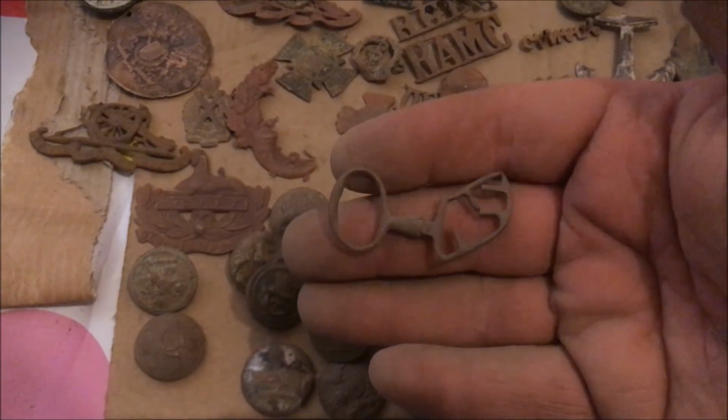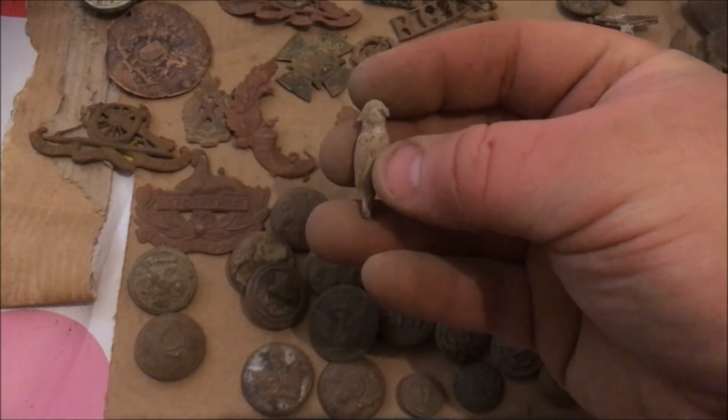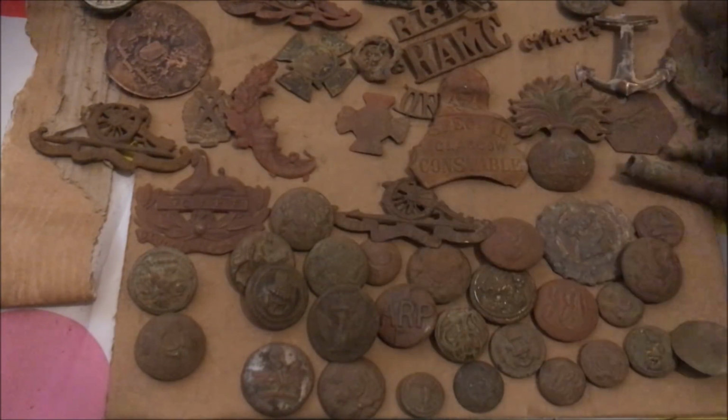There you go, I found that, a little key. I remember finding that with a boy, can't remember his name, blanked me there. Found a little lead parrot.